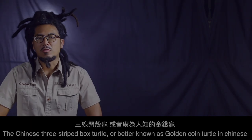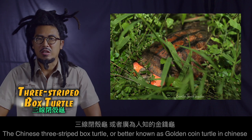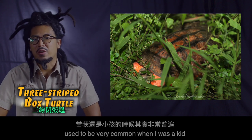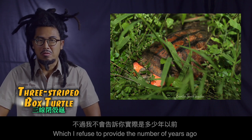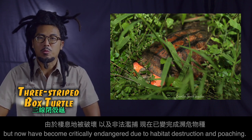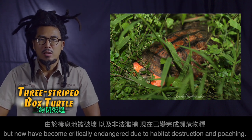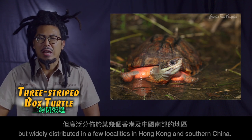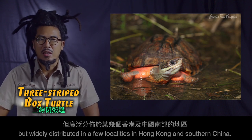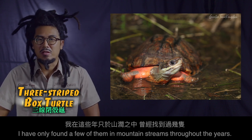The Chinese three-striped box turtle, better known as the golden coin turtle in Chinese, used to be very common when I was a kid, which I refuse to provide a number of years ago, but now has become critically endangered due to habitat destruction and poaching. This species is very rare, but widely distributed in a few localities in Hong Kong and southern China. I have only found a few of them in mountain streams throughout the years.